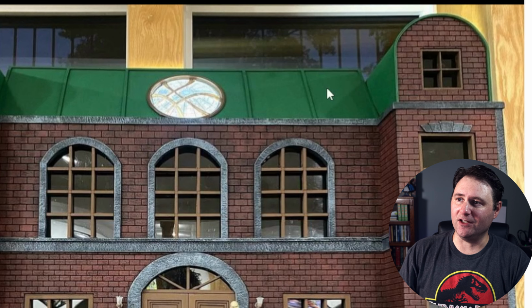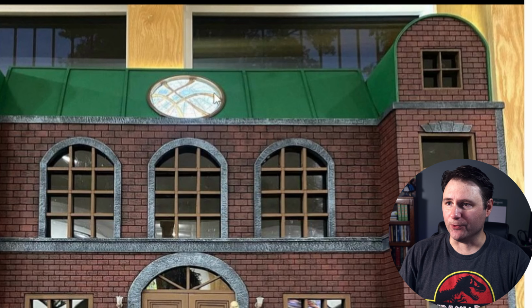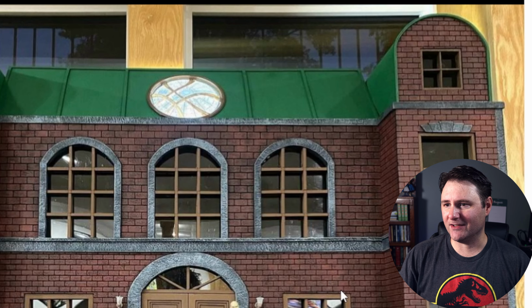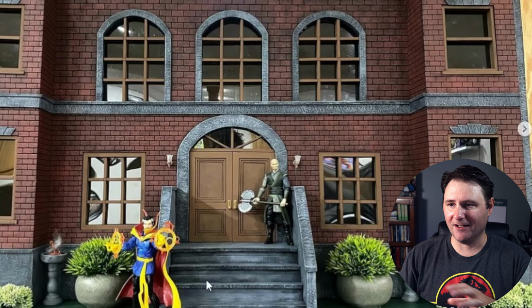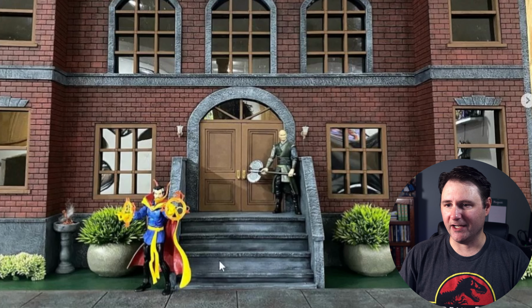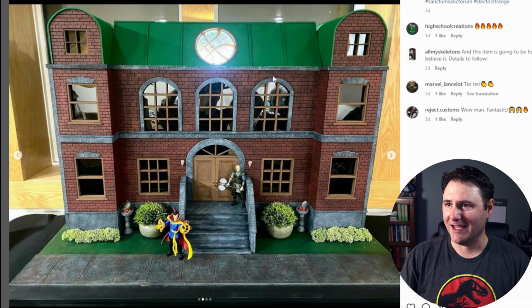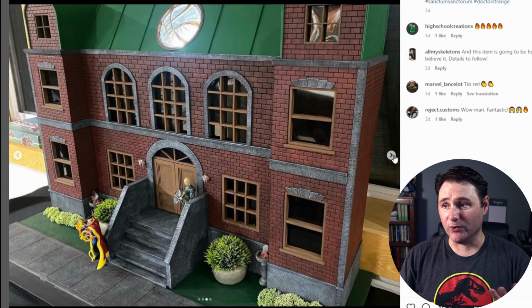I really like the green, it's like a copper look to the rooftop, but look how clean these bricks are. That is so cleanly done. The windows look awesome. I am really digging that. The stoop, the steps coming up, also looking great. The paint apps, the sidewalk looks great. Let's cycle through the pictures. We got a little light shining through there. That looks awesome. I'm just really impressed with this.